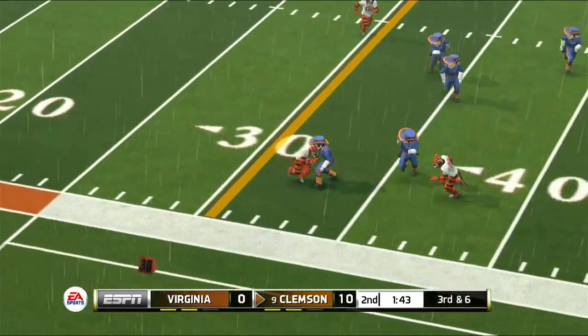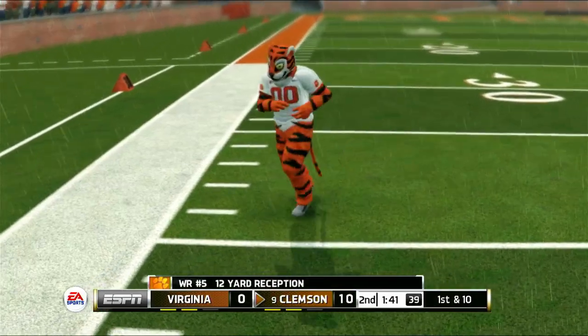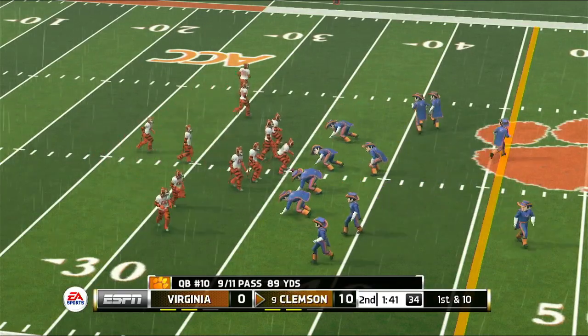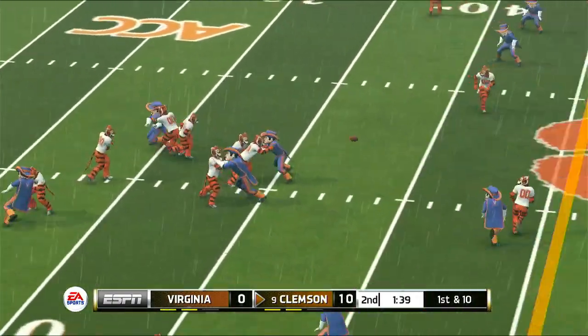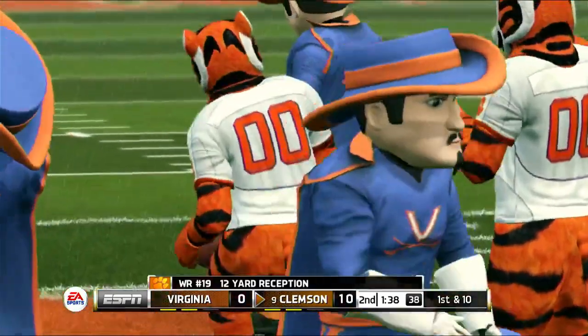Throws complete. He's got space to work. He's knocked out of bounds at the 35-yard line. The defense might need to make some changes to their coverage scheme because that was just too easy. We've got a first and 10. Ball on the 35-yard line. Quick pass, and he's tackled right away.